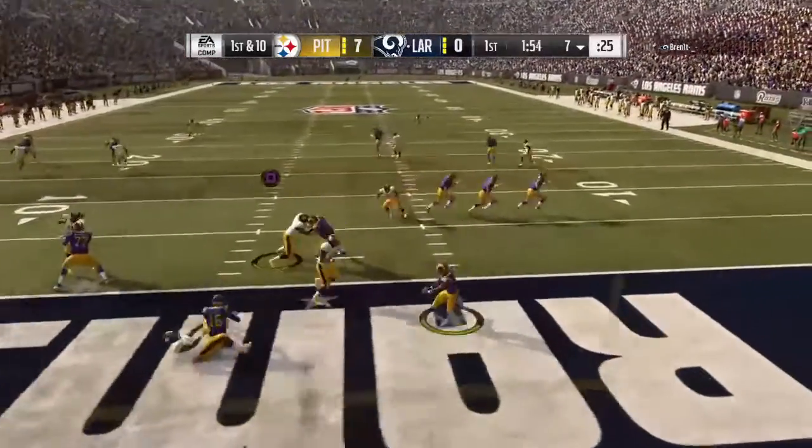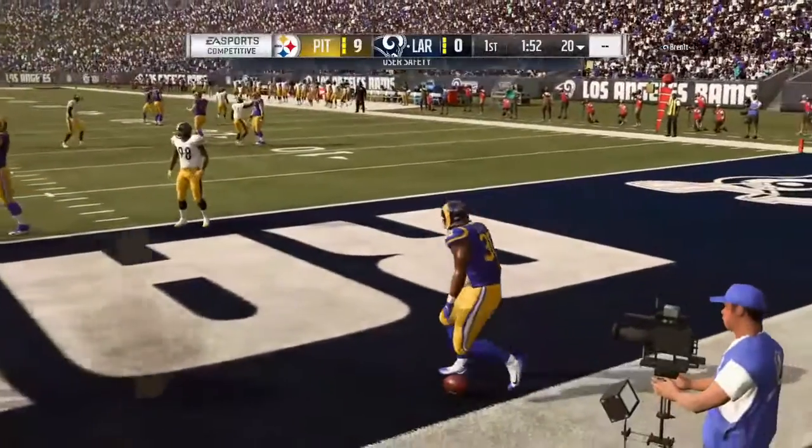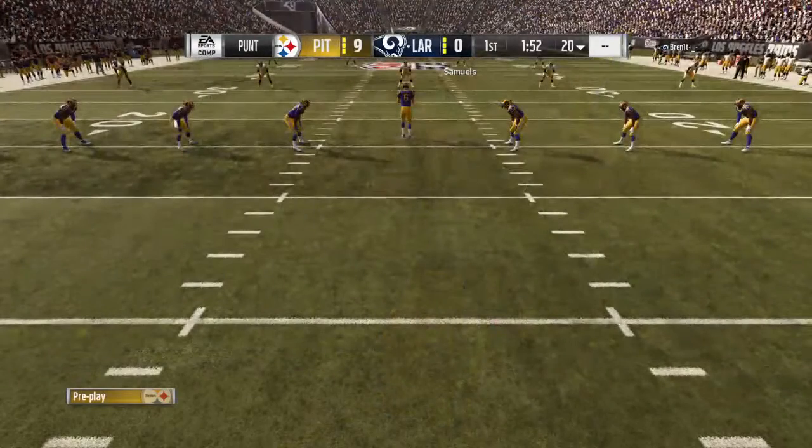After the interception, here's Goff. And they'll set up the screen to Gurley. And he can't get away. Gurley couldn't escape it, and that's going to be a safety. So the screen pass goes backwards.